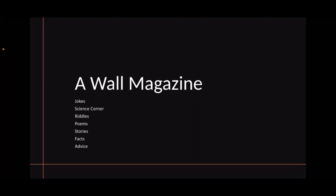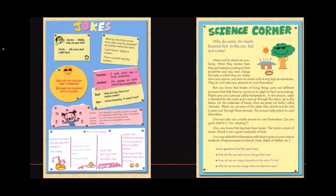Now in the textbook, they have given us examples of what was included in this magazine. Let's see what are these examples. The first one is jokes. Okay, so the first column was jokes. The second one was a science corner, and in the science corner the question was, why do tin sheets become hot in the sun but not a tree? So they selected a question and then they gave the explanation for that.